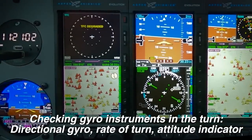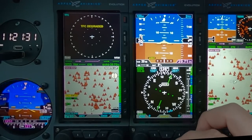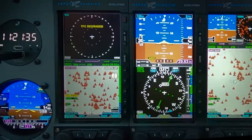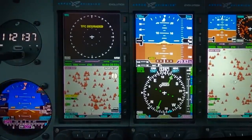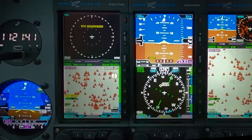Turning, erect. Okay, I need to set my altimeter, 29.63. Quite different from what it was. And it shows field elevation correctly. Same on the backup, 29.63.